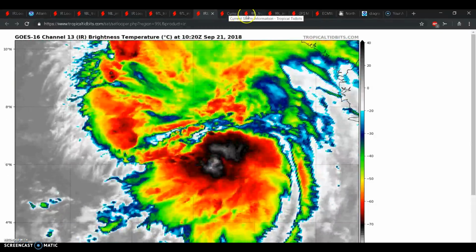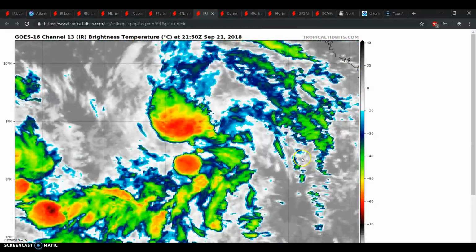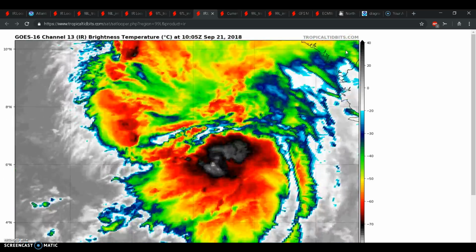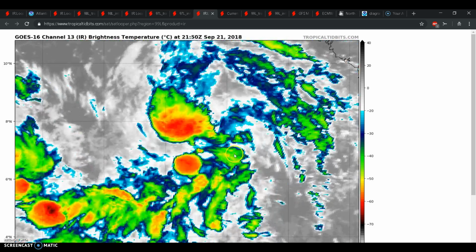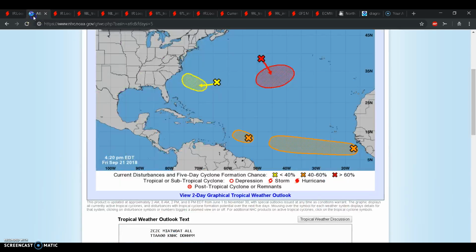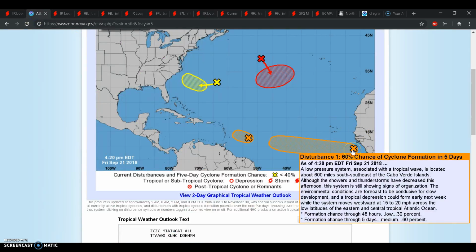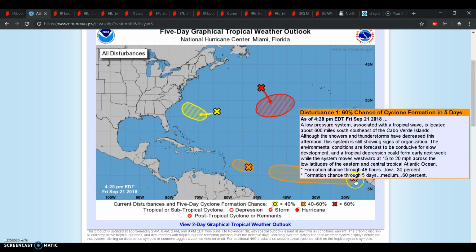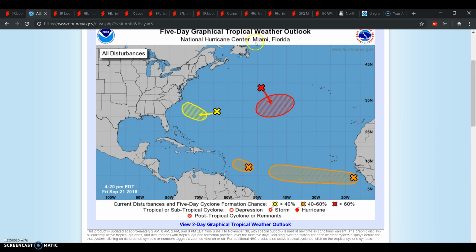And if we do look at the storm right now, the main problem I think is the fact that it's at a very low latitude. If we take a look at this, you can see that the center of circulation is under 10 degrees latitude. And most systems do not develop at that low of a latitude. Most systems have to be at least above 10 degrees latitude.